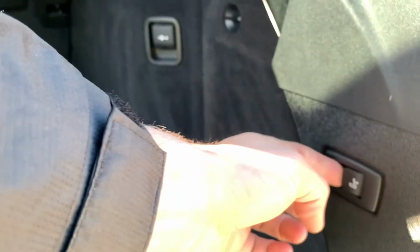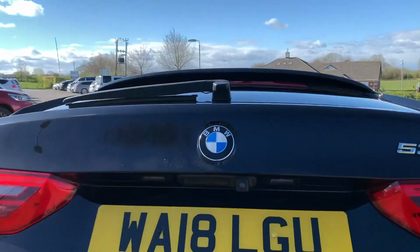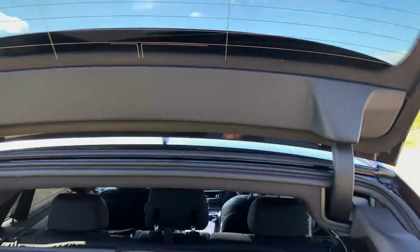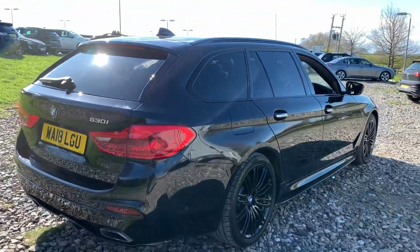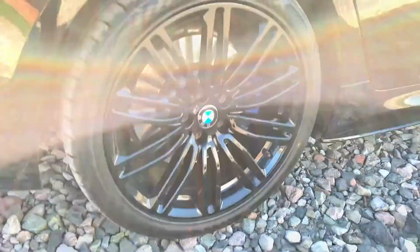We also have the buttons to fold the rear seats down. It's also power assisted back down again. Now, this being a touring, we have the split fold tailgate. As you can see, the rear window raises up. Now, this vehicle is free from any major marks, dents or scratches and does look superb from every angle. There's a look at the alloy wheel.